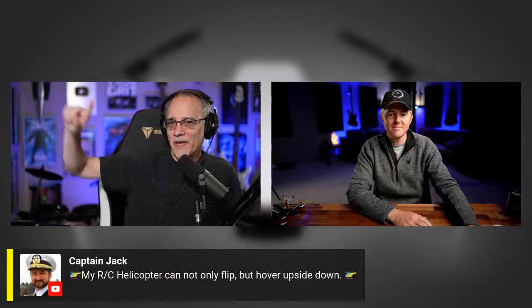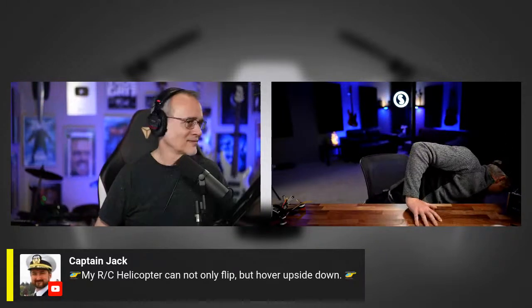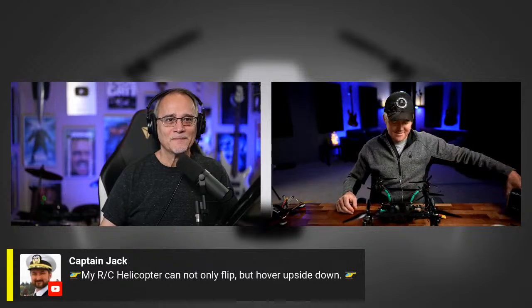My RC helicopter can not only flip but hover upside down. My brother, many years ago, used to do RC helicopters. Nope. Can't do it. Not doing it.